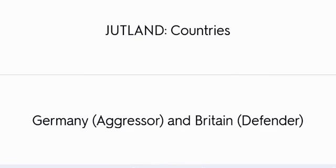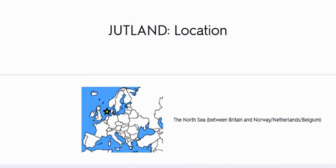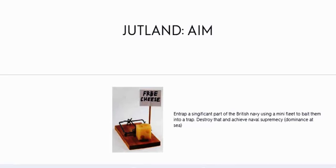Jutland countries. Germany and Britain. Jutland location. The North Sea. Jutland aim. Entrap a significant part of the British Navy using a mini-fleet to bait them into a trap, destroy that and achieve naval supremacy.